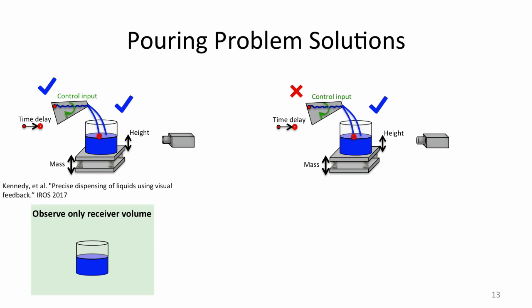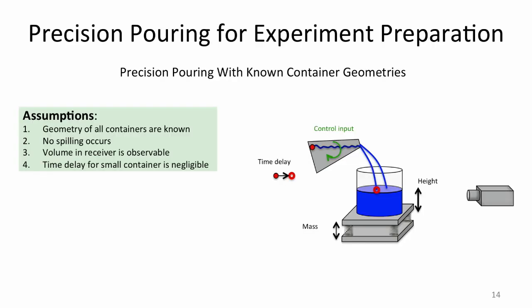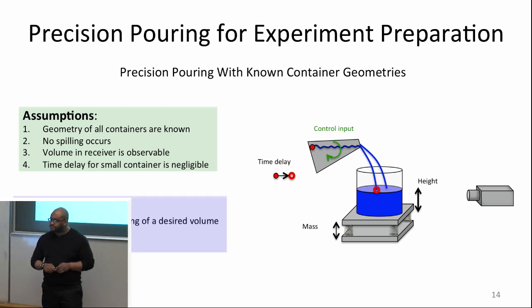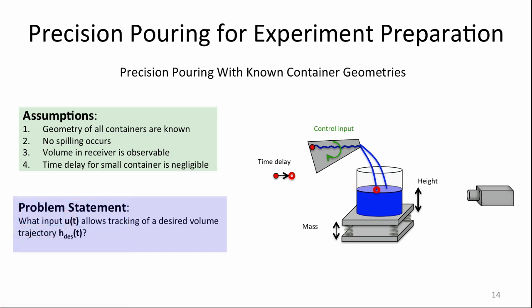So in the first scenario, we're only going to observe the volume inside of the receiver. And in the second scenario, we're going to observe the geometry from a single scan of the pouring container. And then we're going to be able to observe the volume inside of the receiver as we pour. So first, with the first case, we assume that all the geometries of the containers are known. Analytical representations exist for all of them. No spillage occurs, the volume in the receiver is observable, and the time delay for the small container is negligible. So our problem is, what is the control input that allows us to pour the desired volume?